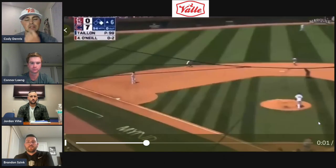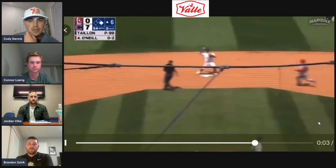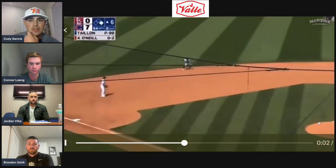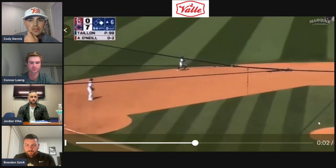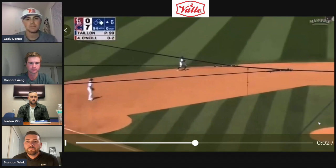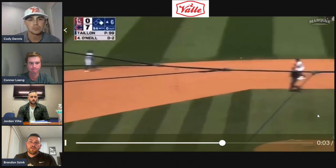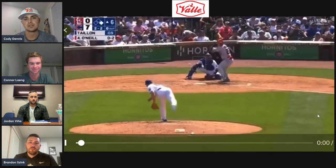That's so good. Do you think that's going to be aimed more towards right center on this play? Yeah, probably a little bit, I would think. I'm curious, I want to hear what you guys have to say. That's more towards right center.